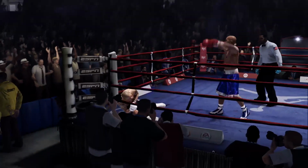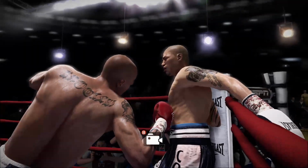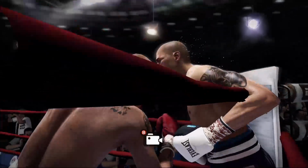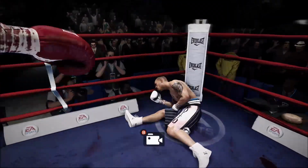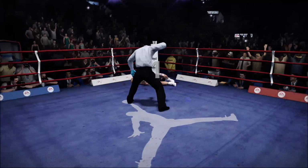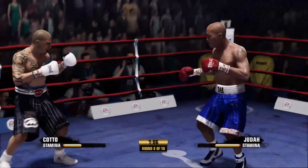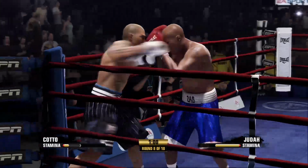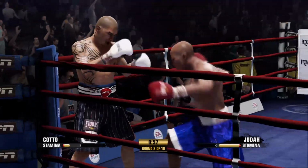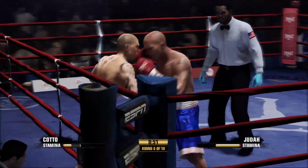This is not the night that Miguel Cotto envisioned. Not at all. Once again, he finds himself trying to beat the count. 1, 2, 3, 4, 5. Miguel Cotto looking to fight on after being floored, and just grabbing onto his opponent. Comes out inside.